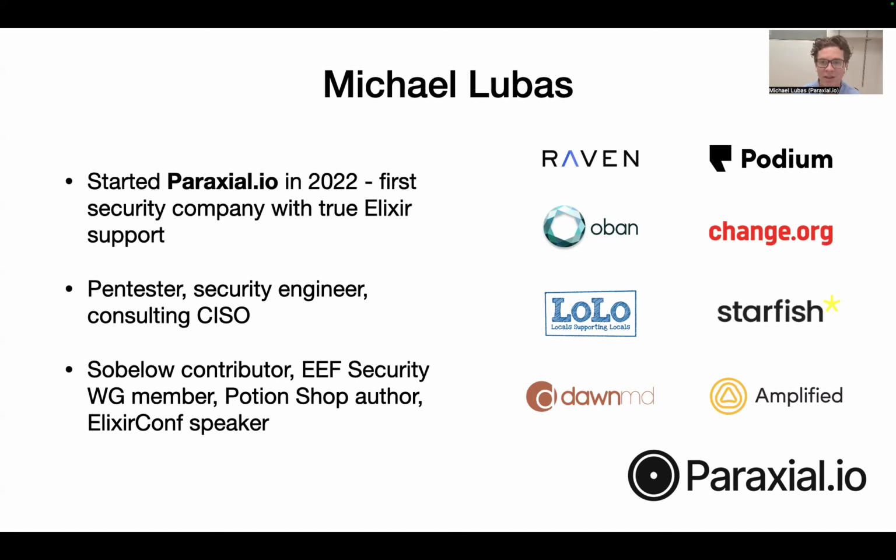Current customers of Praxeal include Podium, which is one of the biggest, if not the biggest, employer of Elixir developers, Change.org, Starfish, Lolo, Raven, brands I'm sure you've heard of. And then, for example, Oban Pro and Oban Web, recently I did a security pen test for them. My professional background before starting the company: I've been a penetration tester, security engineer, and consulting CISO.